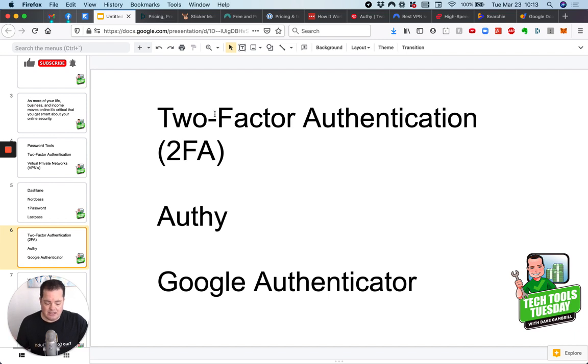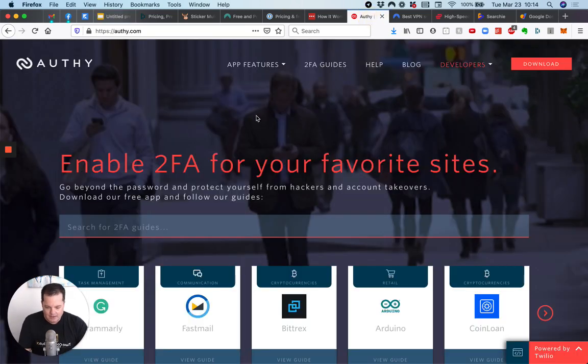It's usually 6 digits. What these apps help you do, Authy or Google Authenticator, is some hackers have actually figured out how to spoof your phone number. And so they'll have those codes sent to their phone number. So I prefer having an authentication app on my phone just so I don't have that problem. And then all I have to do is put in the information. So one of the ones I use is called Authy, A-U-T-H-Y. And it enables two-factor authentication.